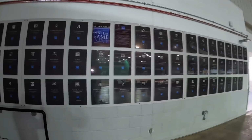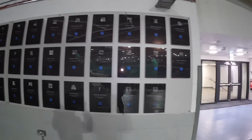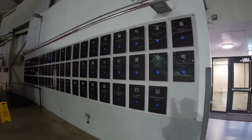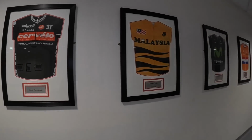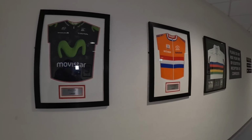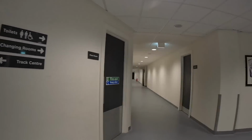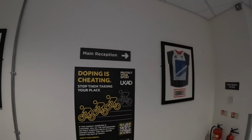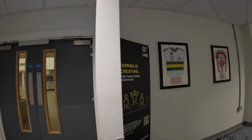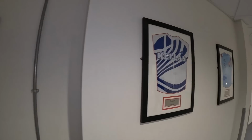And this wall here is the Wall of Fame. And I won't start naming names because there's too many. And there you go. Here's some of the other cyclists here. These are from around the world. Got some more here. And some here. Right, guys.